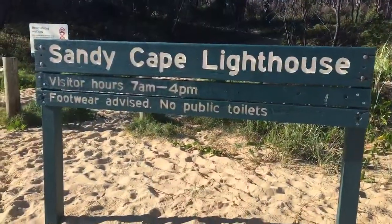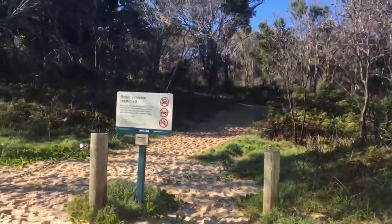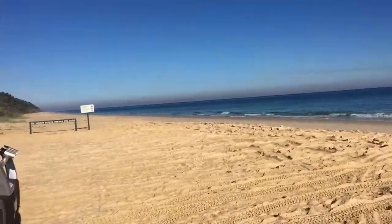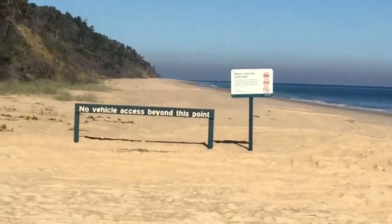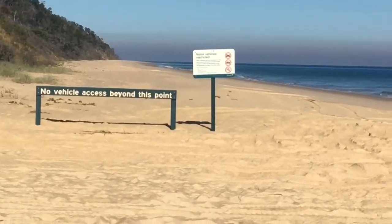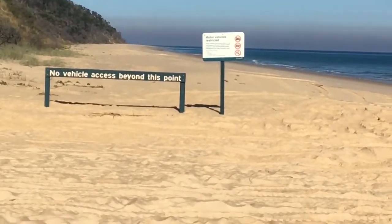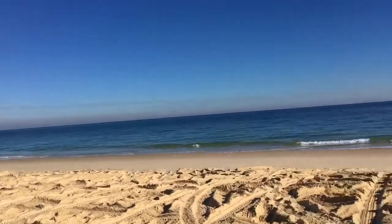So I now drove up north, as you see, and I'm about to walk up to the lighthouse. It's called Sandy Cape Lighthouse, and up there's going to be the lighthouse. Now, down here will be north. I'm not going to go down there, but it says no vehicle access beyond this point, but you can walk up there. So I went all the way up to Fraser Island.